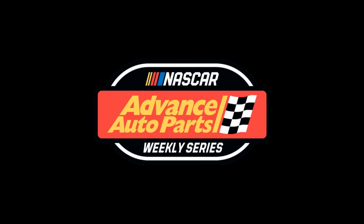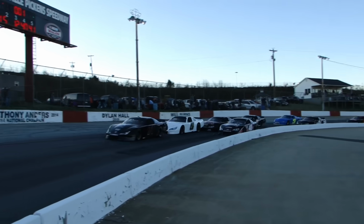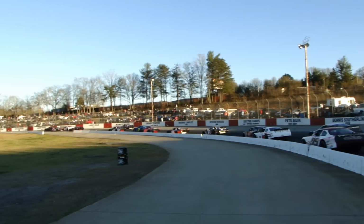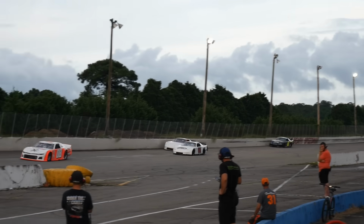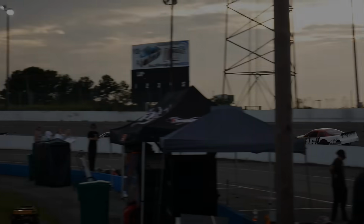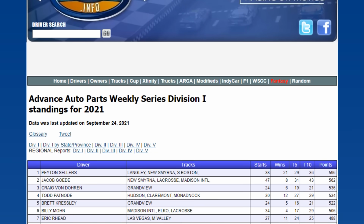The NASCAR Advanced Auto Parts Weekly Series is the sanctioning body for all local late model racing in the US, and every year a national champion is crowned, and it's a throwback to the way things used to be. Drivers crisscross the country and compete in as many different events at NASCAR-sanctioned tracks as they can, sometimes going to nearly 50 races per season. In 2021, Peyton Sellers took the title, and Josh Berry did the same before him in 2020.